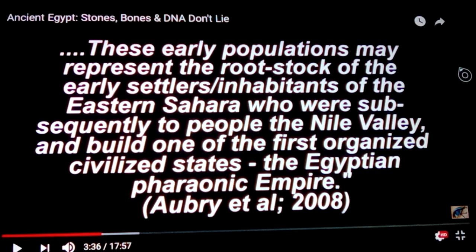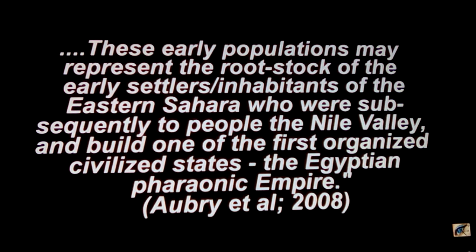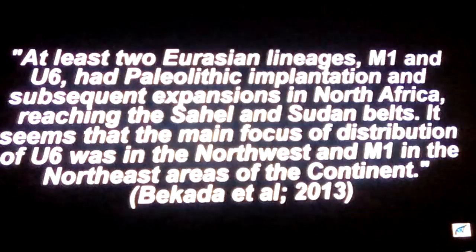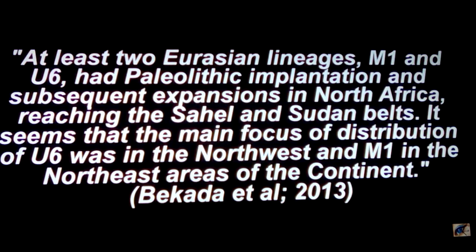Now, these early populations represent the root stock of the early settlers, inhabitants of the Eastern Sahara, who were subsequently to people the Nile Valley and build one of the first organized civilized states, the Egyptian Pharaonic Empire. And you can see this whenever you see the Green Sahara Project and how they have two peoples there, the Neptunes and the Tenarians, and one is slightly taller than the other and a little bit different. There's a spread in time there, and as you get closer to it, they say, well, these are the people that ended up over in Egypt here.